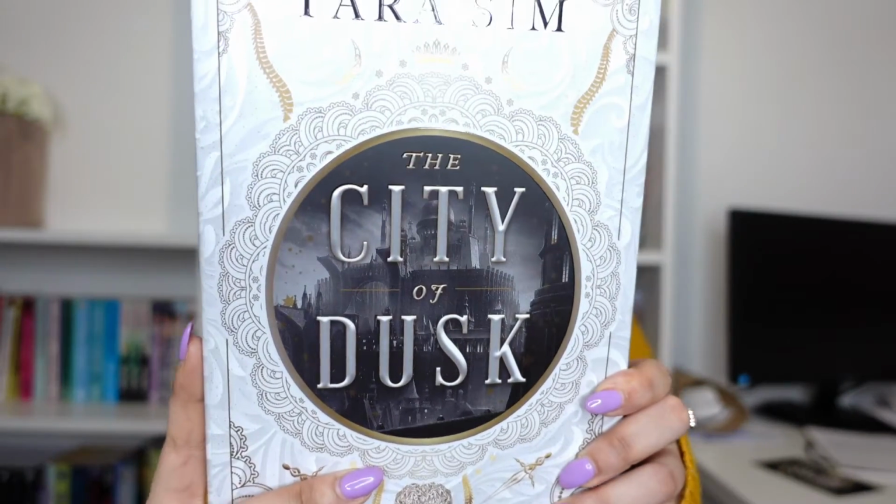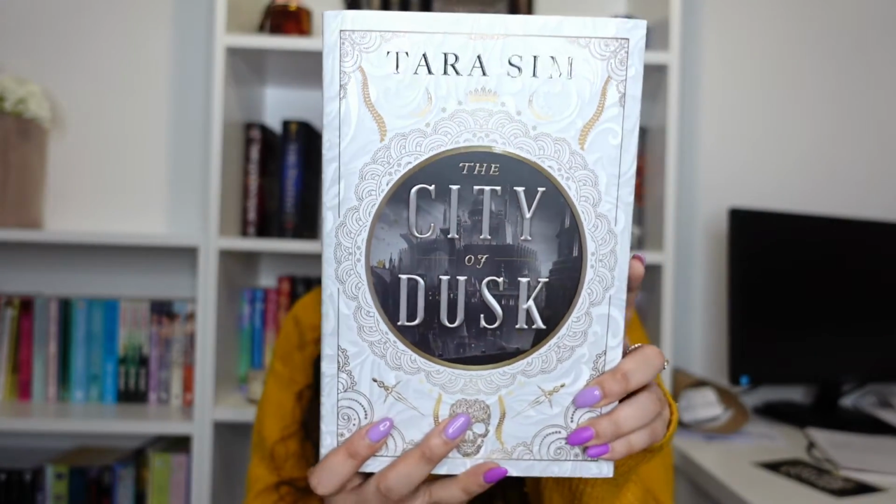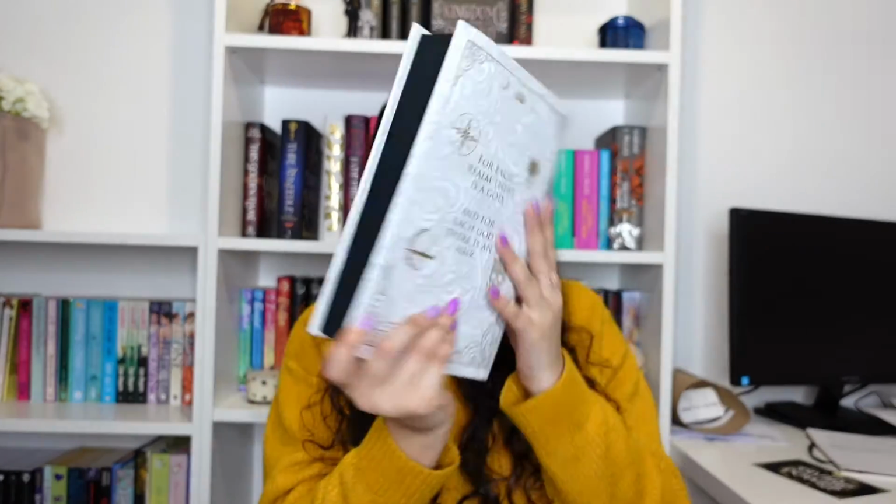So we've got it here. The book is, there we go, The City of Dusk by Tara Sim. It's a very chunky book, a decent sized book. Black sprayed edges. I really wish it had some sort of stenciled something up here. Don't get me wrong, I love a sprayed edge, but now I'm getting very into stenciled sprayed edges. We have beautiful end papers actually.